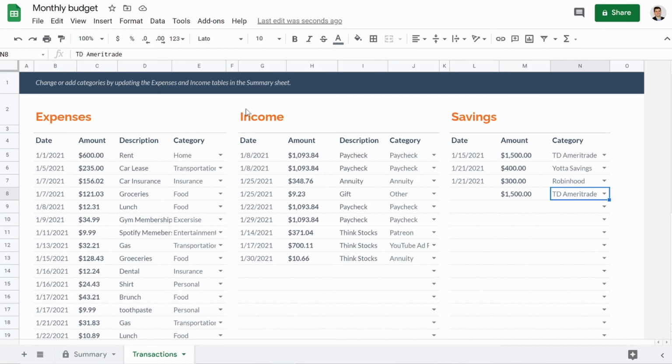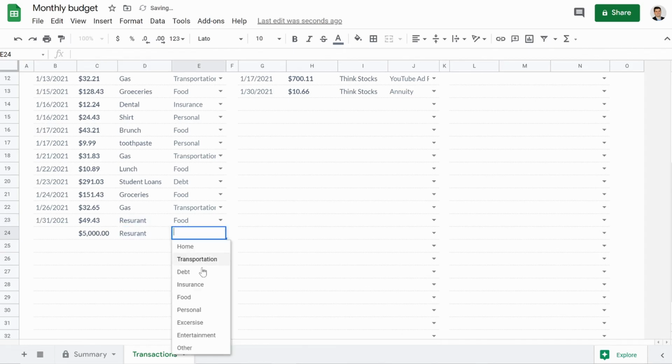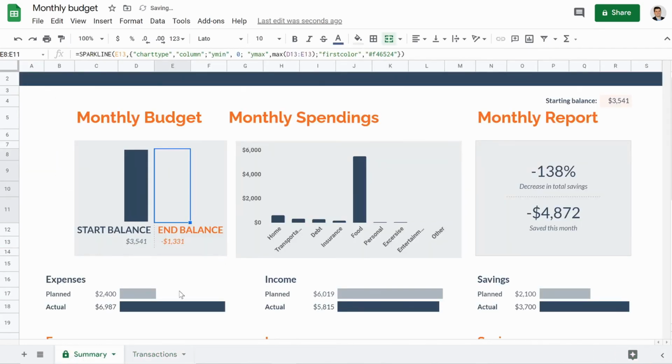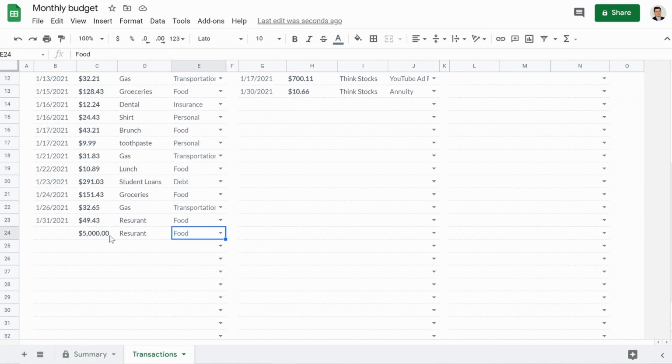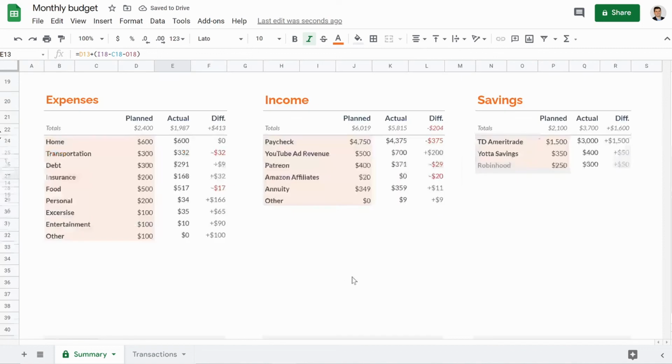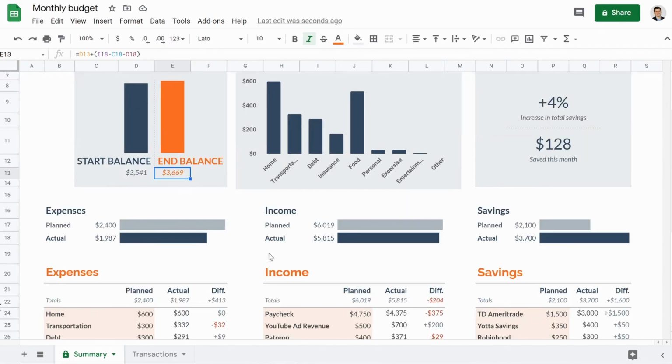If we go to transactions, let's go to expenses just so you can see again. Let's say we had that really expensive dinner for $5,000. We will drop down restaurant and we will change this to food. We go to summary. You can see now I'm negative. I had to put on my credit card and I'm in bad shape and I spent way too much money on food and everything is down. I did not save any money at all. But again, that would never happen. I would never do something that foolish. But you can see all this is now up to date and you have a proper monthly budget tracker with savings because we're all about investing here.